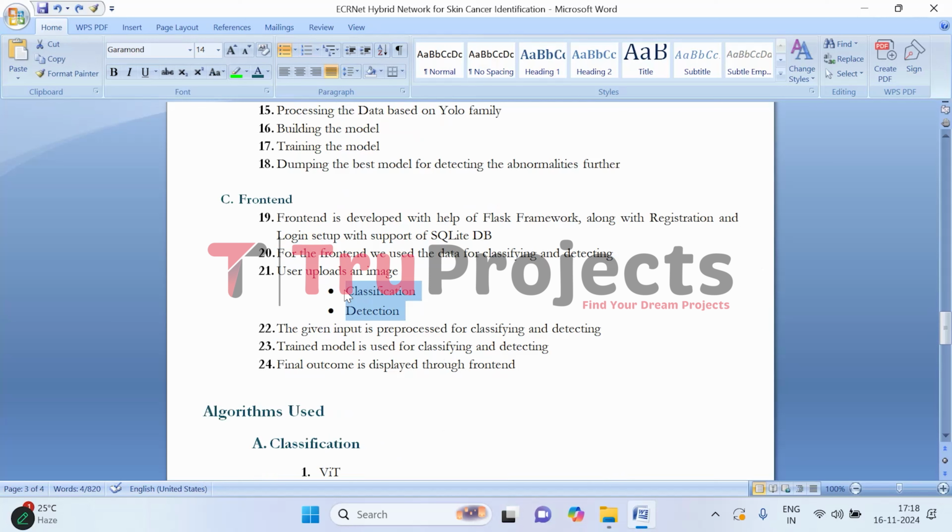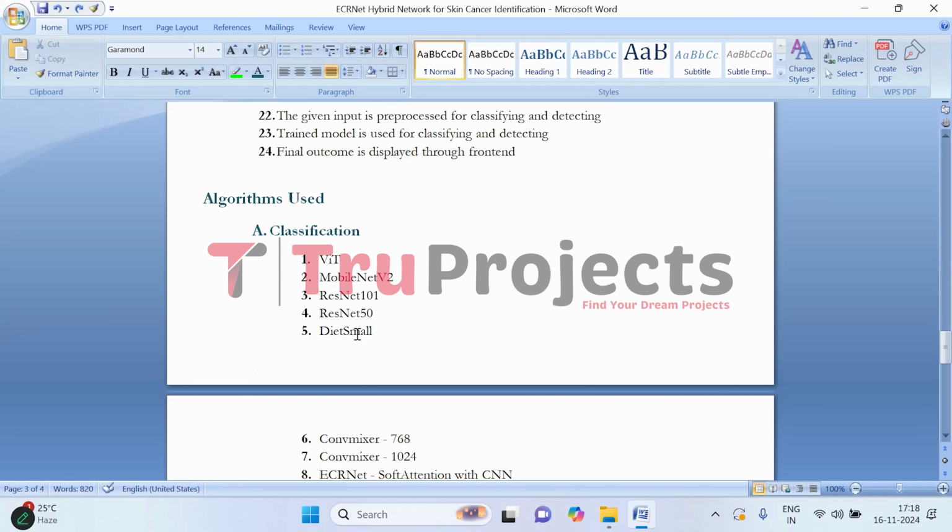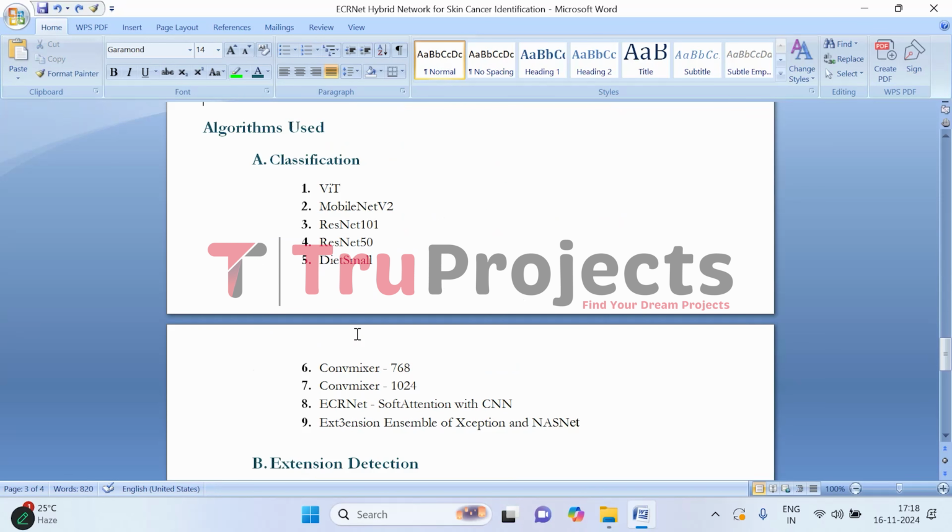So the system classifies the skin lesion as benign or malignant. In this way, users will be able to upload those images in the front end, and that will be processed at the back end for classification or detection. The images uploaded in the front end will be fed to the trained model, and that will give the prediction in the front end of the project. Moving on to the algorithms used to implement this project, we have used a set of algorithms.